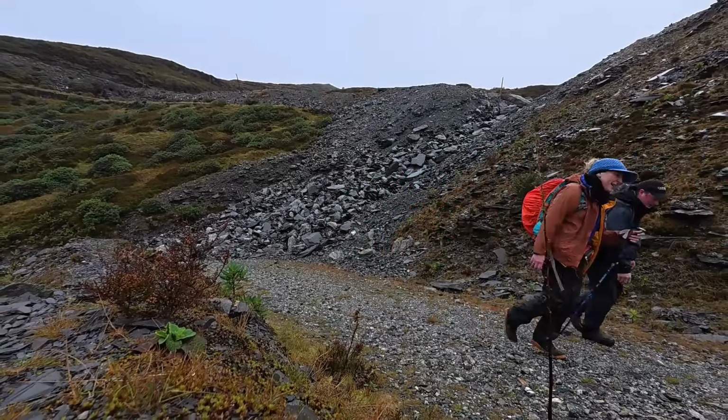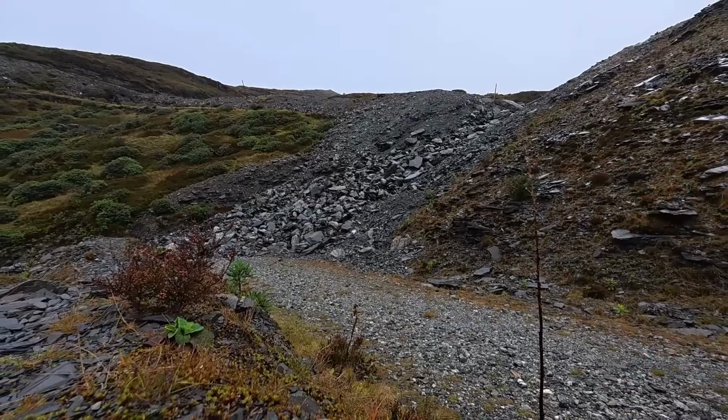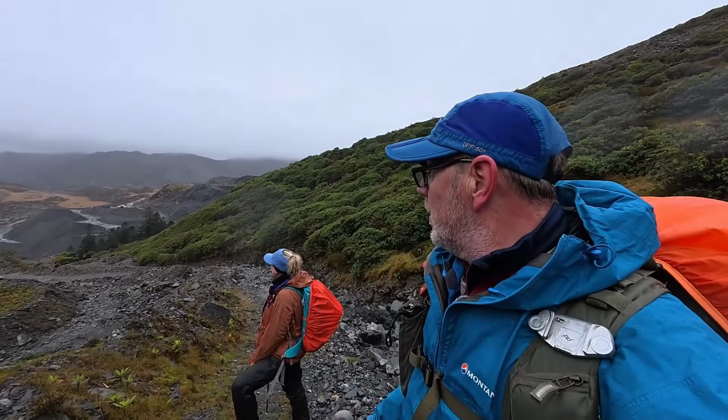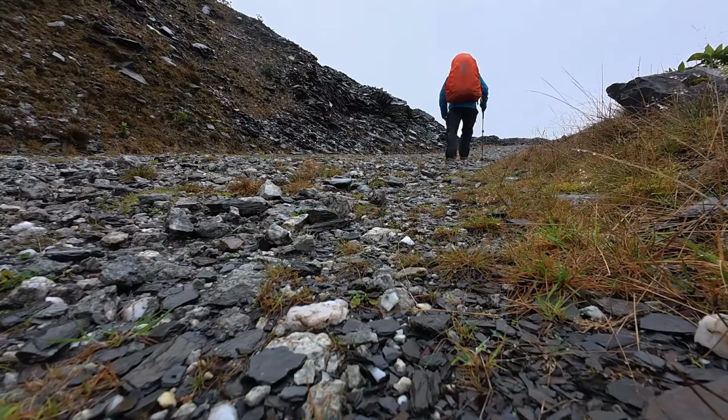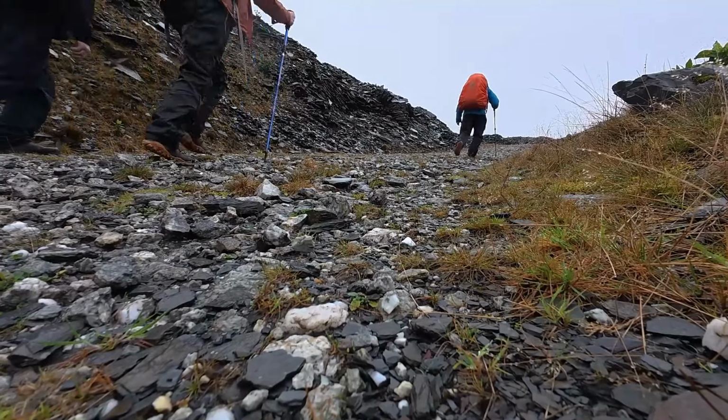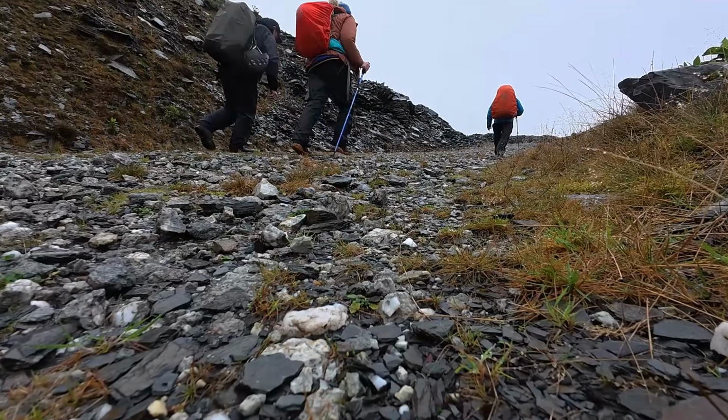Yeah, they're still working it. They're over there. It's still a working mine for, like I say, road work stuff, crush and run and things like that. Right, we've got to now make our way up that lot. Can you see the path?